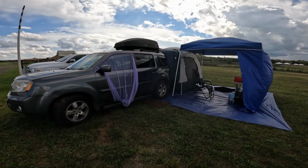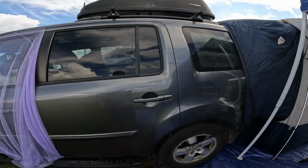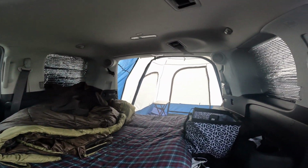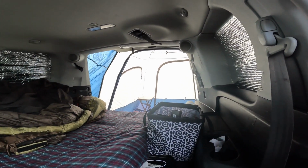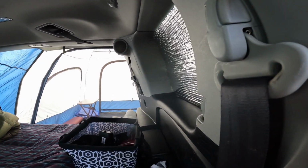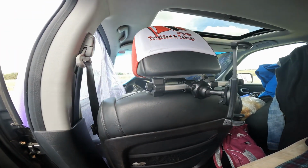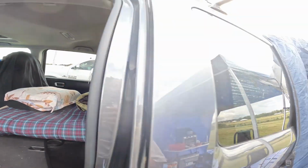I can access inside the car from the door, obviously. My bed is all set up in there, and I can see all the way through into the tent from here. You can't really see it, but it is there. There is a mesh screen that prevents insects from getting from the tent into the car. This nice thing I have here connects to my iPad. Well, the iPad goes in here, so I am able to watch the iPad. It's a nice thing that connects there.